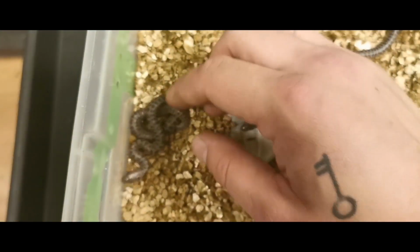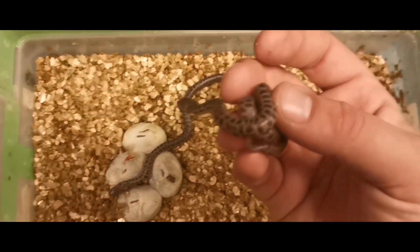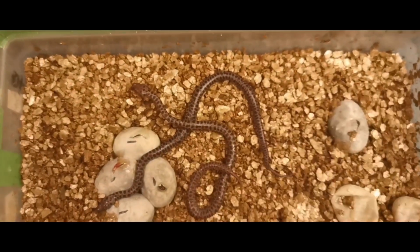So lovely. We got a couple little guys here. Well, or gals. I don't know. Haven't checked yet. That's for later. Very nice. So I'll pop those guys back in the incubator so they can carry on doing the whole being born thing. And we're back to our ball pythons from yesterday.